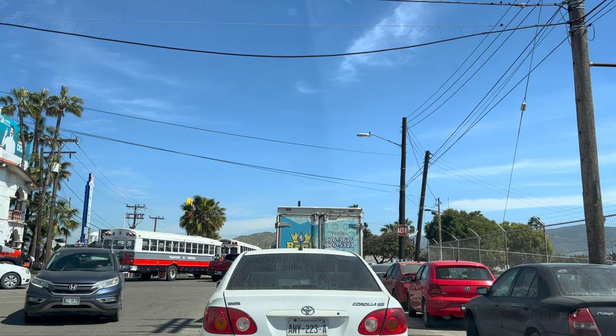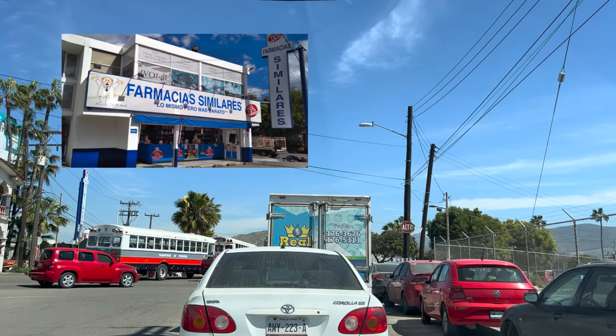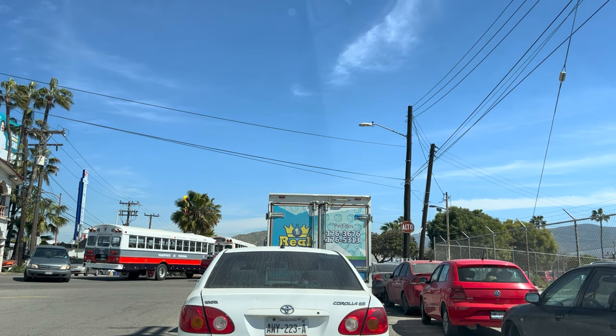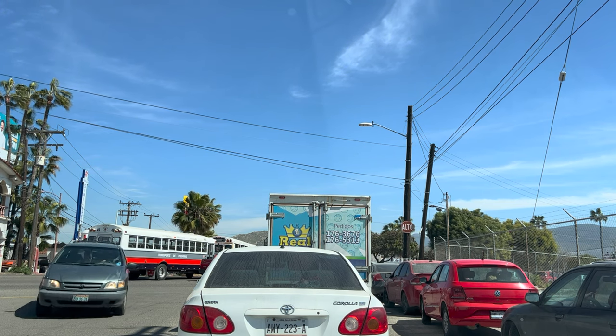To the left, I see a sign for Farmacias Similares, which is one of the major pharmacies in the area, and we've talked about them before. You get the medicines there that are the most similar to anything that you'd buy in the United States. In the United States. I keep saying that.